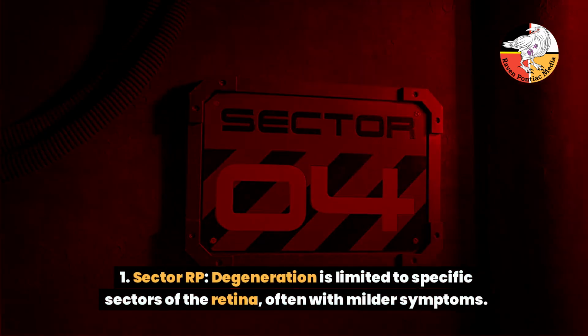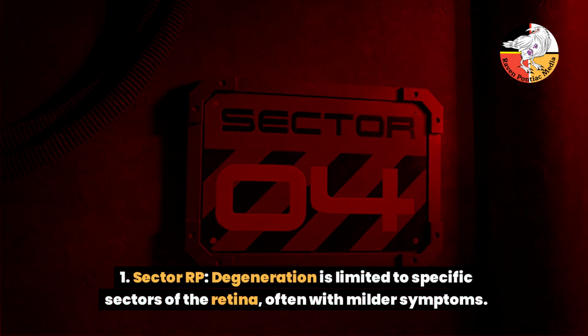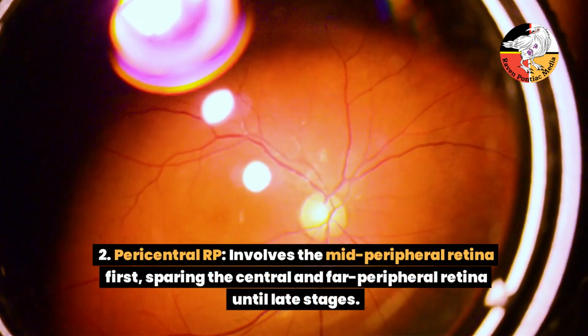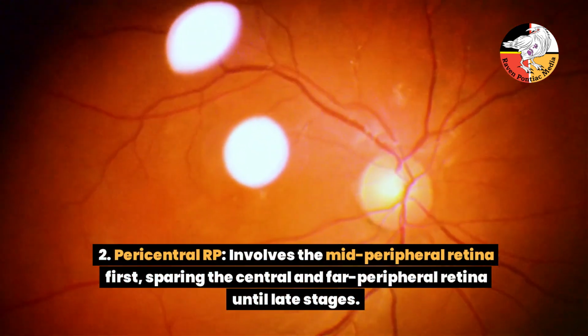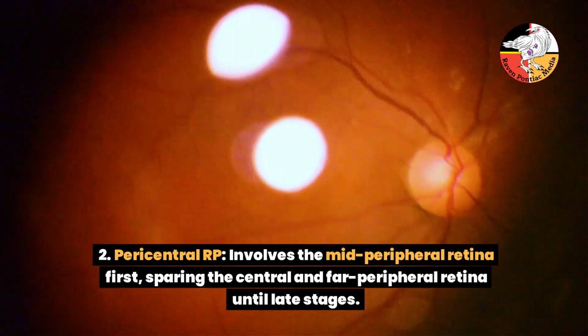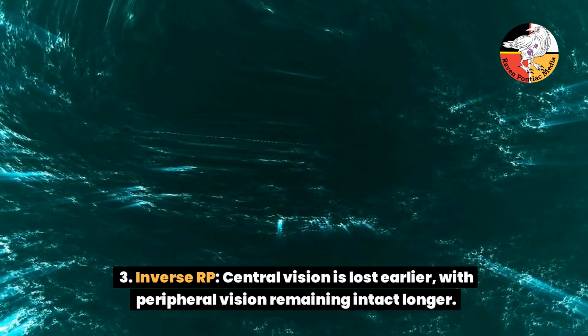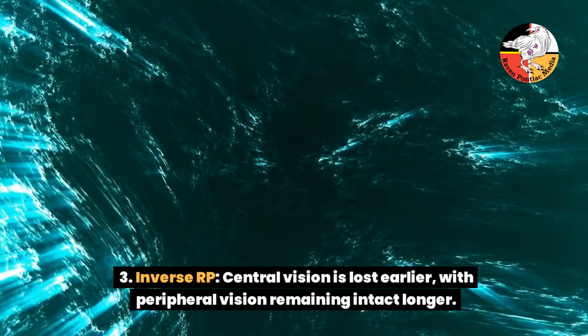1. Sector RP. Degeneration is limited to specific sectors of the retina, often with milder symptoms. 2. Paracentral RP. Involves the mid-peripheral retina first, sparing the central and far peripheral retina until late stages. 3. Inverse RP. Central vision is lost earlier, with peripheral vision remaining intact longer.